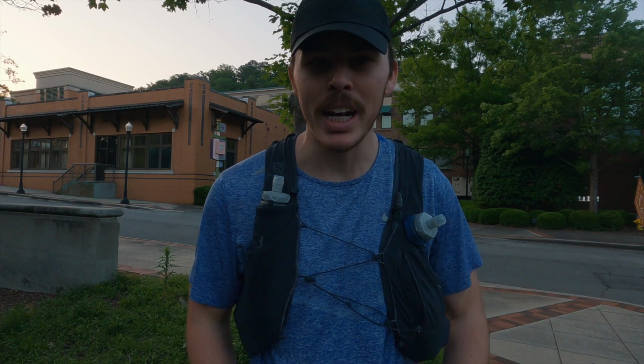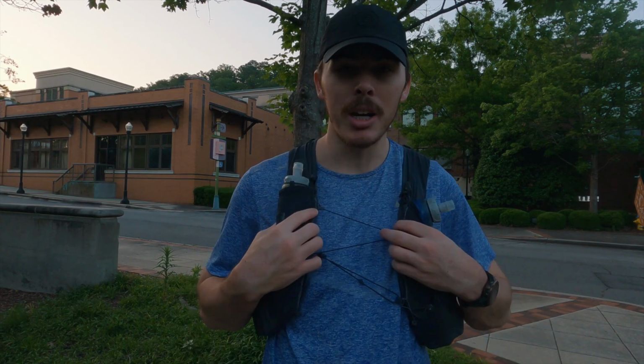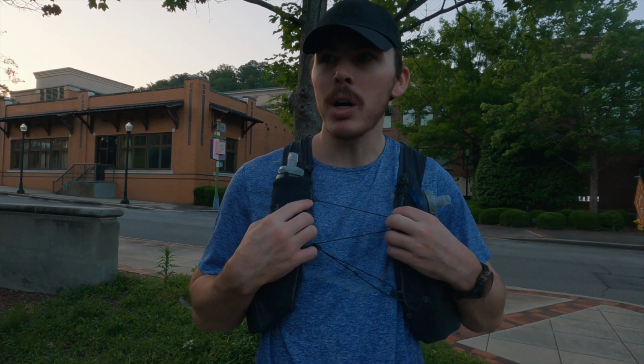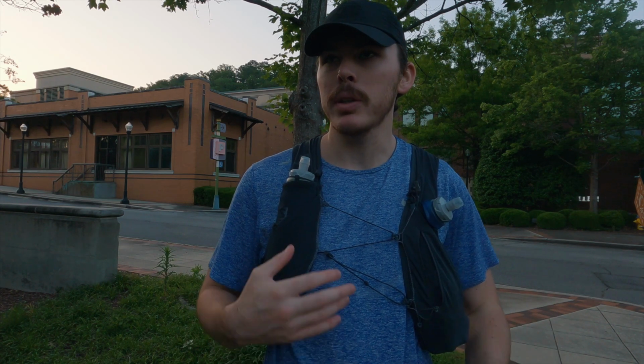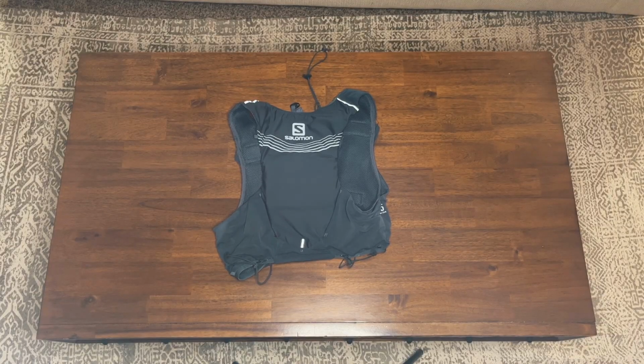So it is finally daylight. We are an hour and 15 minutes into this challenge and we have walked just over 8,500 steps. And I figured I would share with you guys what I'm carrying on me today, because we're gonna be walking for 15 to 18 hours. I figured there were a few things I should carry on me, and a backpack just seemed like overkill. So I decided to wear my Salomon hydration vest.